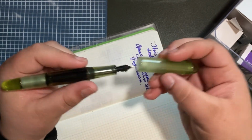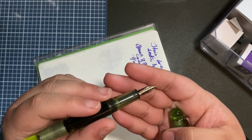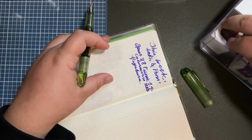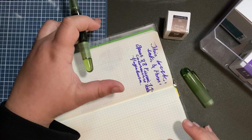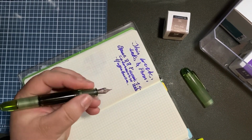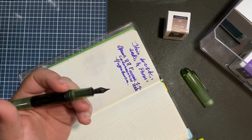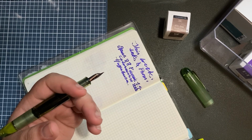And this medium nib, sometimes I'm like, oh, it writes basically like a fine nib, like a fine medium nib. And it does not give me the vibe of a medium nib. But even so, I'm not buying a lot of fine or extra fine nibs lately, because I have more of the scratchiness of the nib in these pens. Sometimes they're not the best.